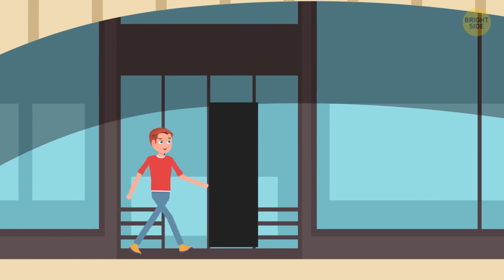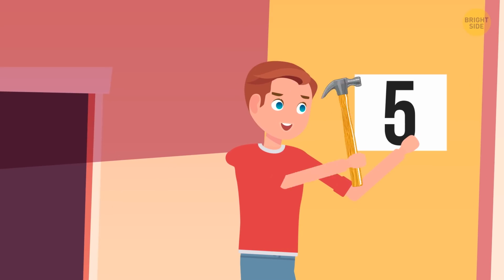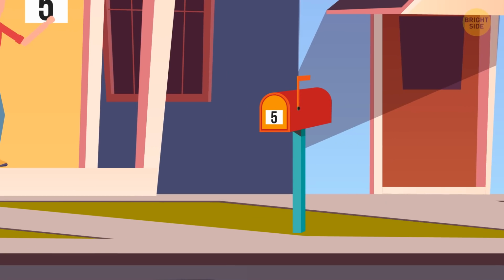Get a new and shiny plaque. Make sure the number's big and visible. This will not only help your guests find your house sooner, but you'll also avoid the authorities missing your house next time. While you're at it, make sure the mailbox number's visible too.